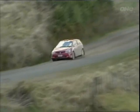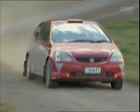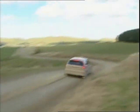And it's been a tough debut for Aaron Cook in his new Honda Civic, but now at least he was the fastest of the open two-wheel drive cars. Still not finding the pace of the Fiestas though.